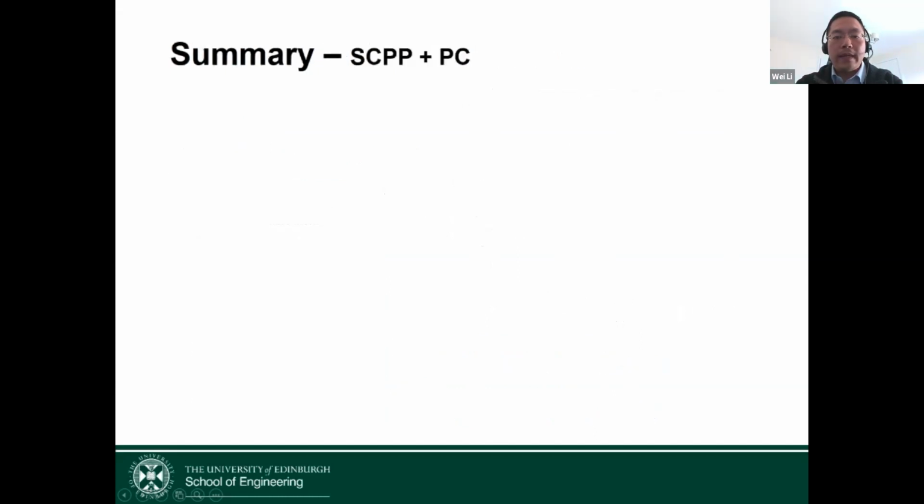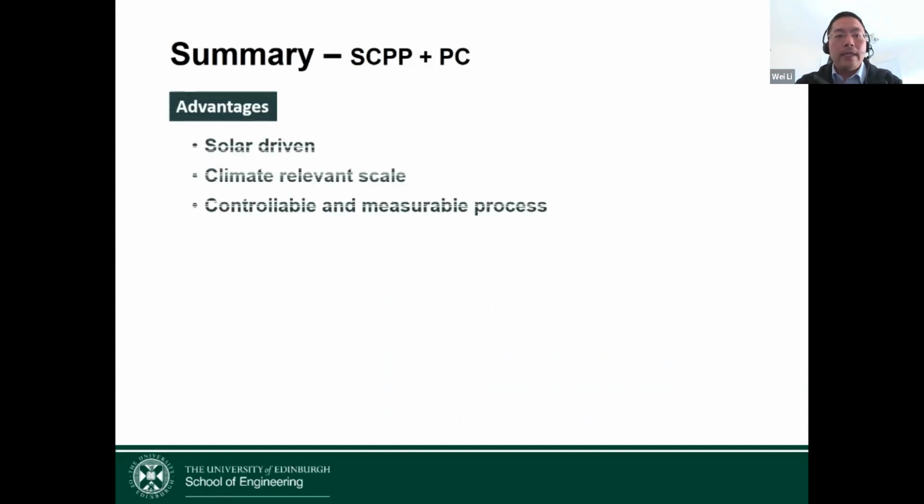So now I can summarize. The advantages of this solar chimney plus photocatalysis idea are that it is purely solar driven, it can be deployed at a climate-relevant scale, and it is a controllable and measurable process, which is very important as well. And it has versatile formats, not only for the solar updraft part.